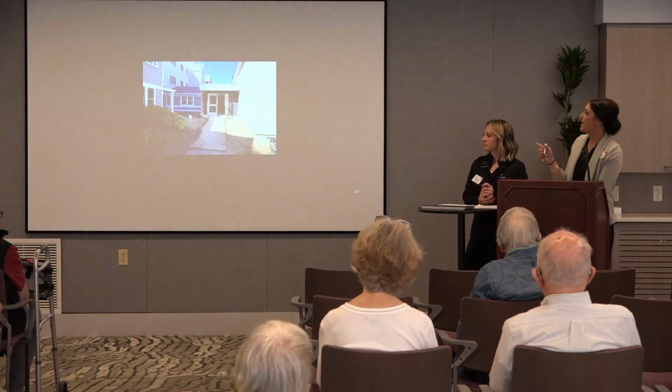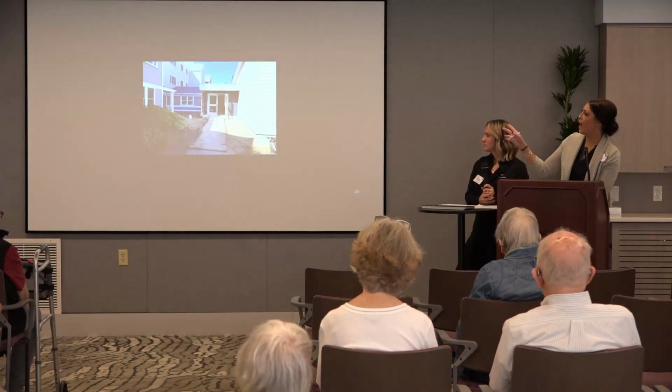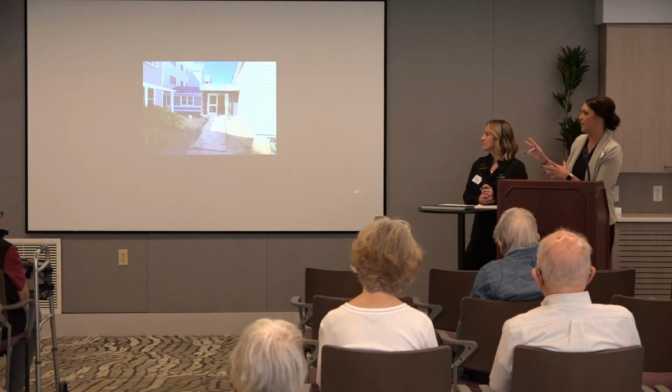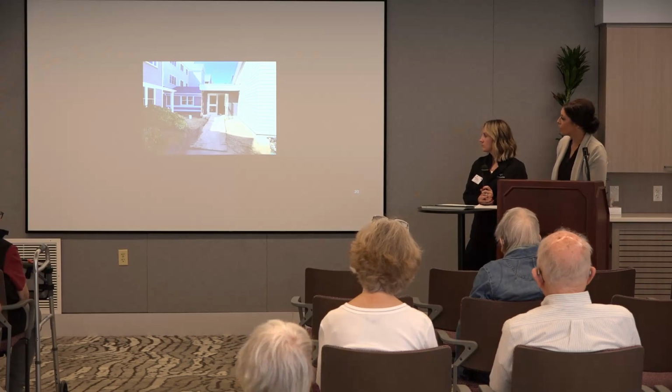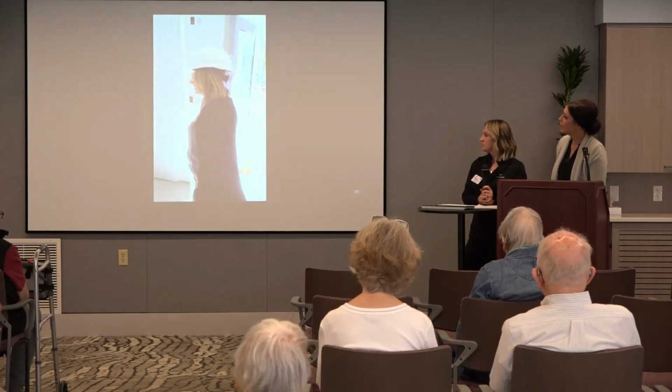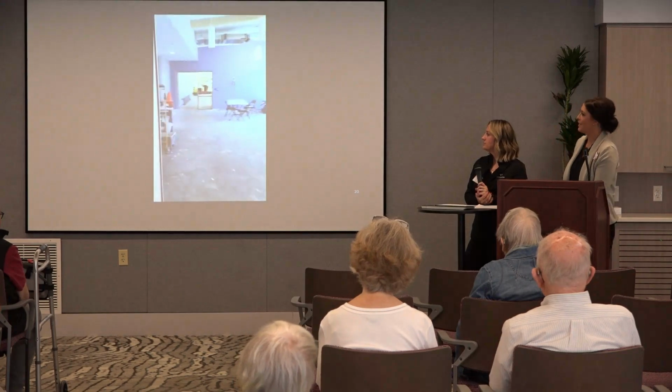And this would be the main entrance. So right now it still has wood as a ramp, but it's going to be beautiful. There's landscaping going in here. And now we're heading inside.